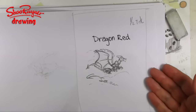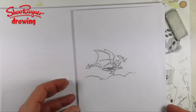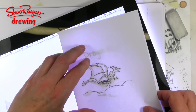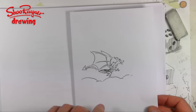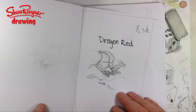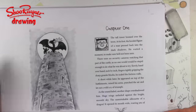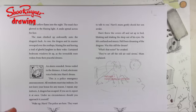So I've done another copy of this page, a very rough sketch, and then I've used the light table and just folded it through to get a better sketch. So I could probably do something again from that before I send it off. This is the title page. This is all the printing history. This is chapter one. So this is one of the illustrations I've done already. And now we are on page three.